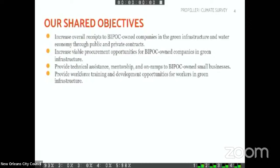So Thrive and Propeller are working together through the Advancing Cities program with NOLA BA. I'm on the leadership team, and we're all working together to find out what the challenges are, how we reduce bonding, how we unbundle some of the contracts, and what we can do to make sure these contracts are accessible to all within the realm of procurement for our city.